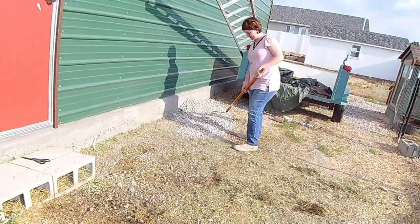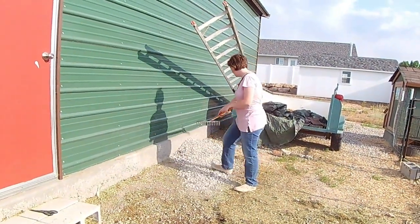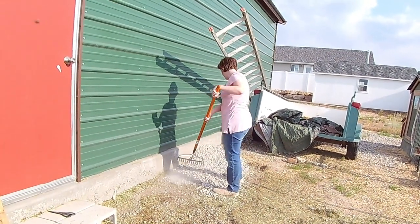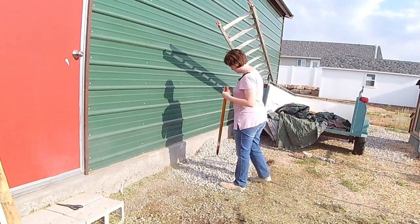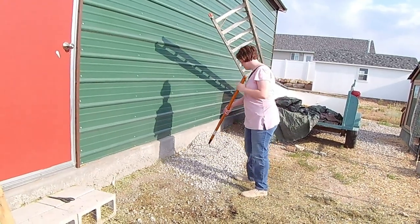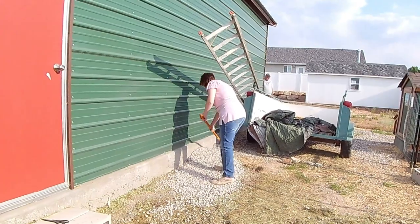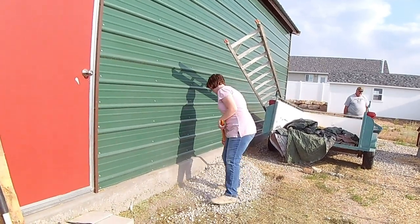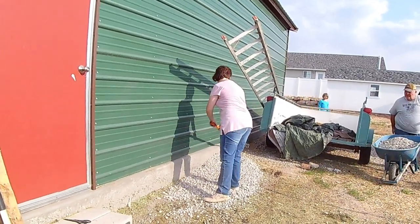We'll do the rest. We got a new rake. Our other rake fell apart, so we had to get a new rake. The handle doesn't seem as long, does it? It's fine. Yeah, it'll work good. Our other rake was really old and ended up popping apart, and we couldn't repair it to use, so we ended up getting a new one.